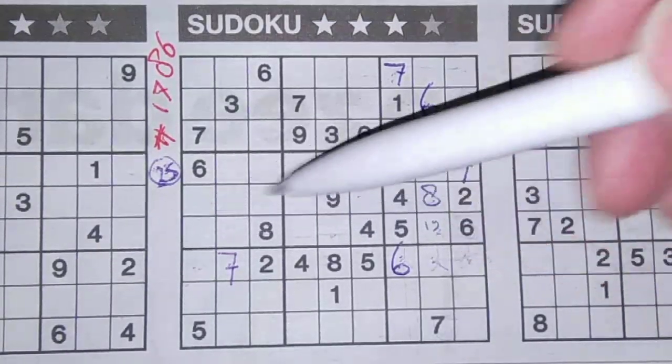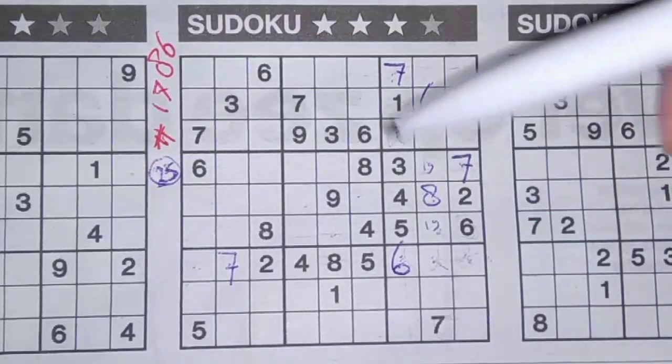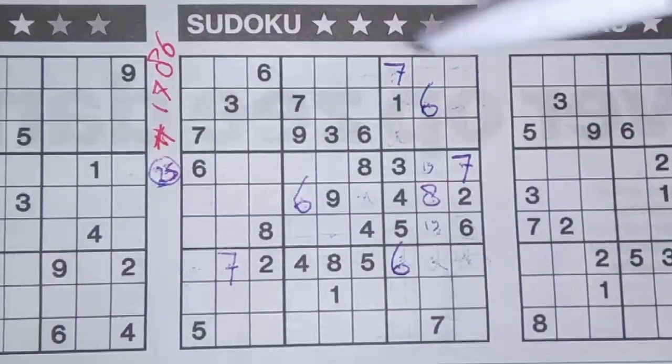6 in this row, 6 in that row. So in the middle row, the only two places for the 6 should be here or there. We see a 6 here, no 6 there, 6 should be there.